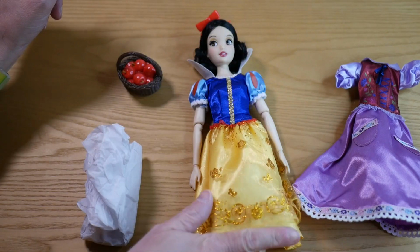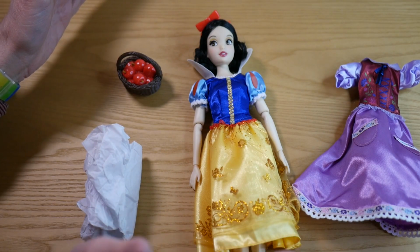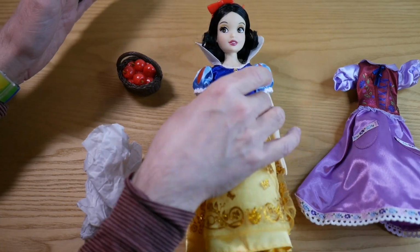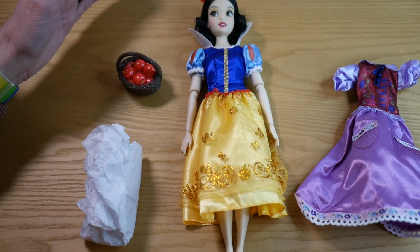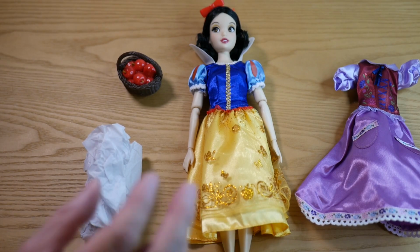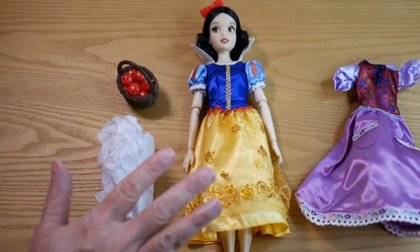So this is the doll, who was incredibly easy to get out. She literally had a paper thing tying her in, and once you'd undone that, the whole doll would just come out. Her feet were behind another cardboard bit that you just pulled out, which was so easy. There were no plastic tags or anything in this. The side of the box then opened with a pull tag and these accessories came out.